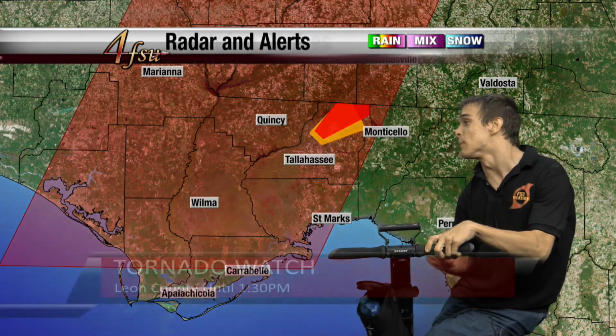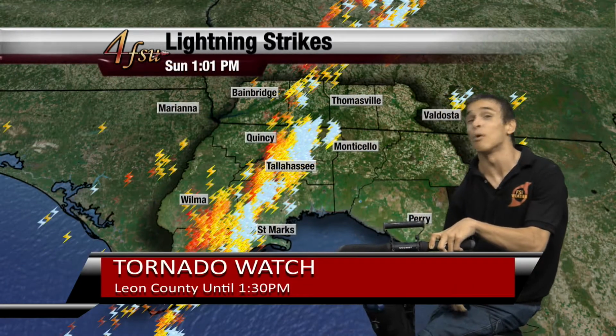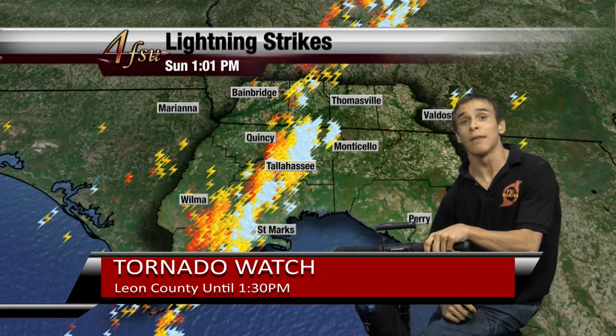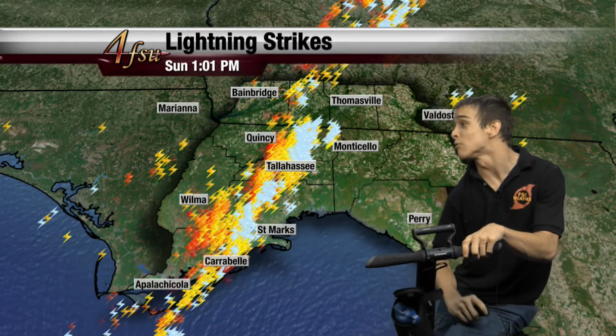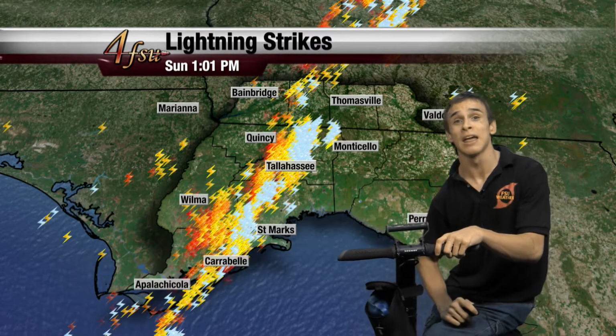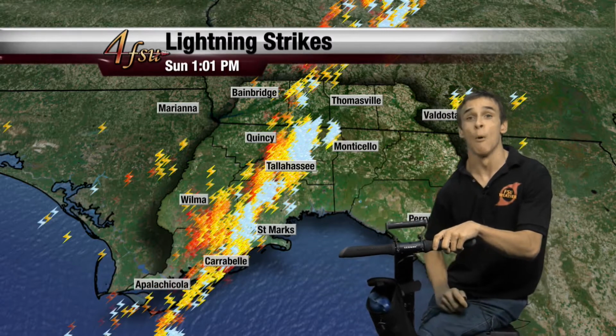There is still some rain further to the south and west, over towards Wakulla, southwestern Leon County. That will continue to move northeastward into Thomas County and Jefferson County. But again, right now, our main concern is for northeastern Leon.